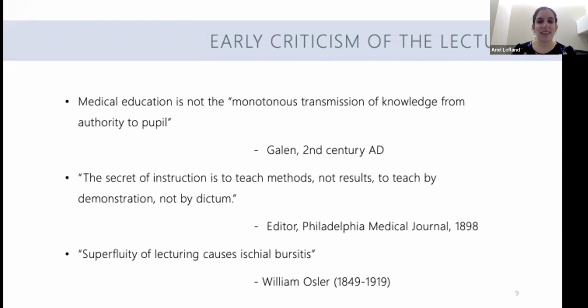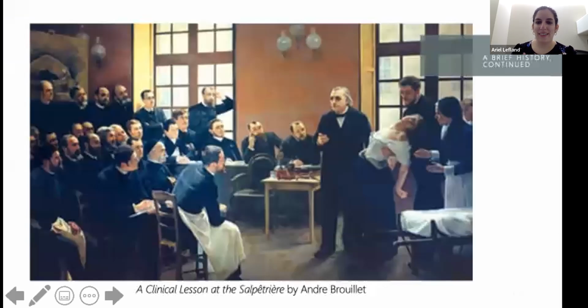And later, in 1898, the editor of the Philadelphia Medical Journal published a harsh criticism of didactic lectures in medical education, arguing the secret of instruction is to teach methods, not results, to teach by demonstration, not by dictum. William Osler, the preeminent physician of the 20th century, went as far as to denounce lectures, commenting, "Superfluity of lecturing causes ischial bursitis," which I hope nobody gets today. But perhaps lectures are not all bad.